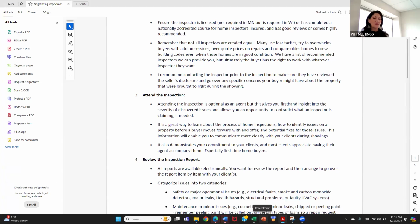Either way, whoever you decide to use, I see it as a partnership. As much as I know, and disclaimer, I did attend inspections for a long time as a new agent, and I think that's good for a new agent in business to attend those. But moving forward, I'm not a licensed inspector. I know how to read a report, but whether or not they're meeting the inspector, that's his area of expertise.